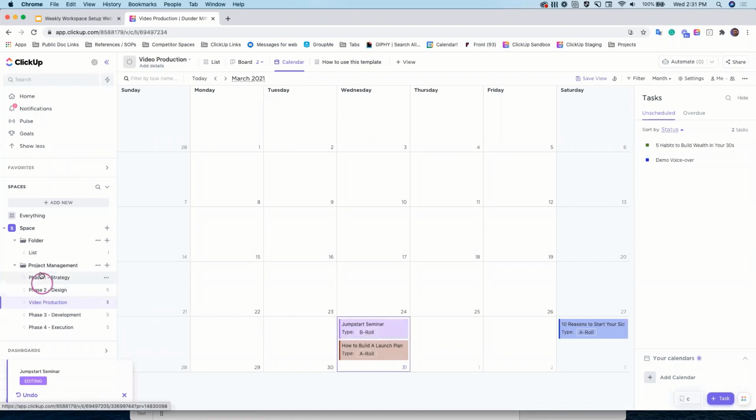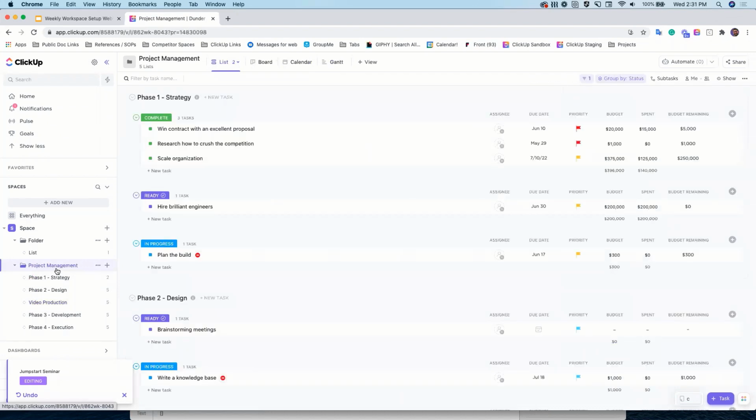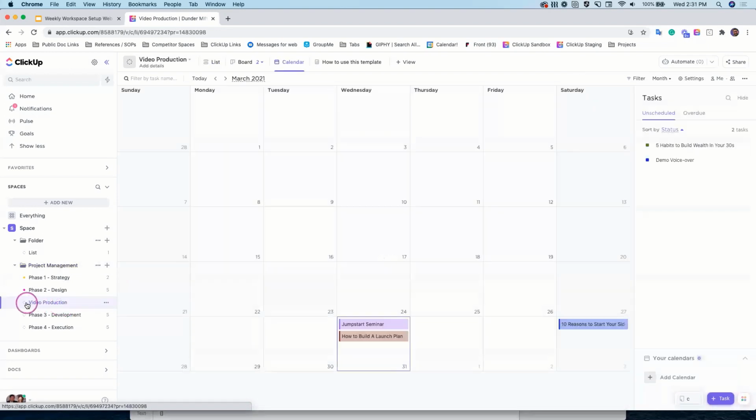But if we have lots of different lists with lots of different information, let's come up here to the project management folder. Again, keeping in mind our hierarchy, we are at the folder level and being able to see all of the tasks within all of these lists. Wow, this can be overwhelming. We can give these lists different colors to help us better visualize that and be able to see exactly what is what.